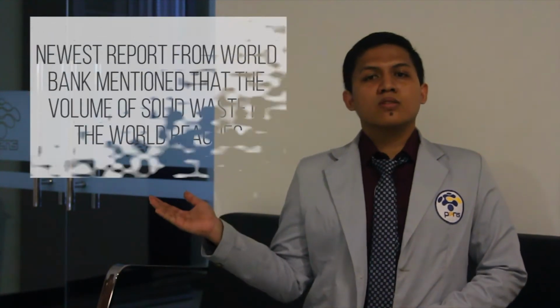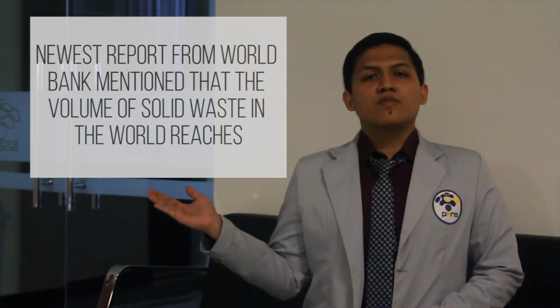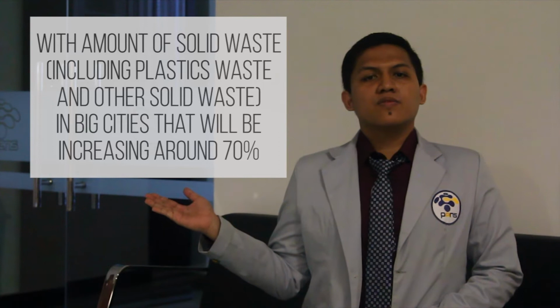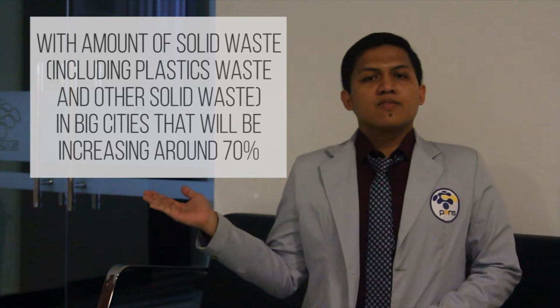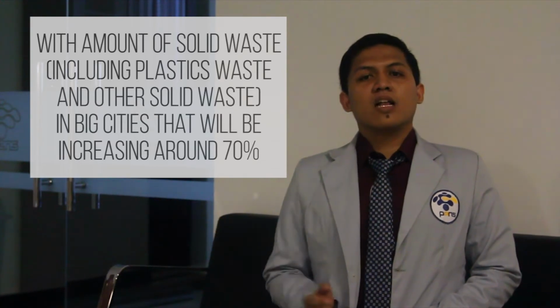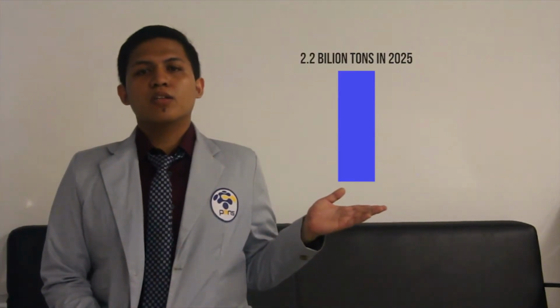According to a news report from the World Bank, the volume of solid waste in the world reached 1.3 billion tons per year. This amount of solid waste, including plastic waste and other solid waste in the big cities, will increase by around 70%. This volume will reach 2.2 billion tons in 2025. The increase of solid waste can lead to climate change.